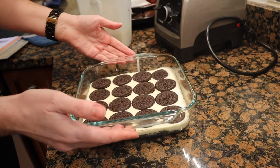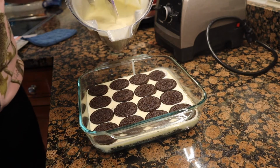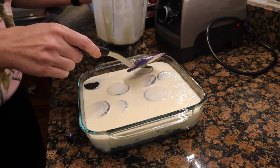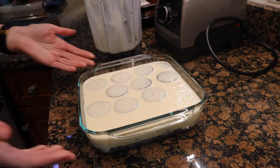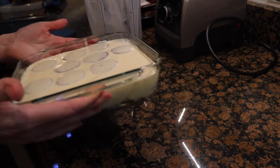So that just fit perfectly. So it's 4x4, and now I'm just gonna pour the rest of the cheesecake mixture right on top. If they float, that's okay. I just wanna make sure that they're covered. And then I'll just kinda dunk these guys. They did move on me. That's okay. Okay, so this bad boy goes in the oven for 35 minutes, and then I'm gonna check it.